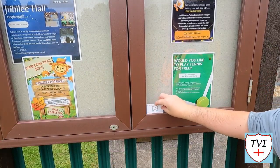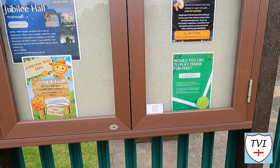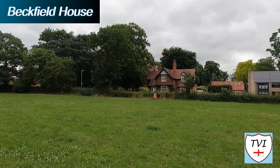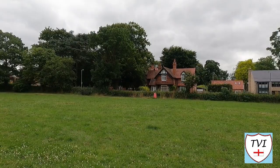Time for a parish notice board, I think. Here's one in front of the bowls club. Job done. If you look across this field northwards, you'll see the entrance to Beckfield House. It's an old people's home now, after being sold in 1957. Robert Wright died in 1933 and his widow in 1956.